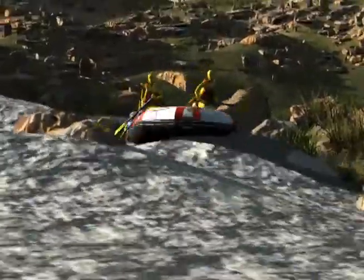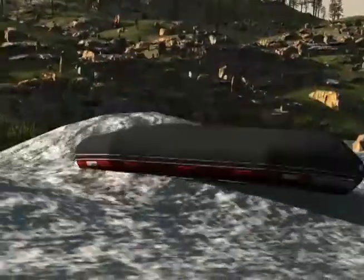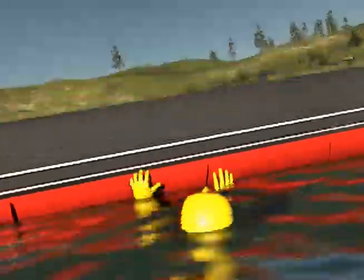In the unlikely chance that the raft does flip, don't panic. If you find yourself under the raft, just use your arms to walk yourself out to the edge, and don't forget to keep your feet up. Even if you are under an overturned raft, be sure to move out from underneath.